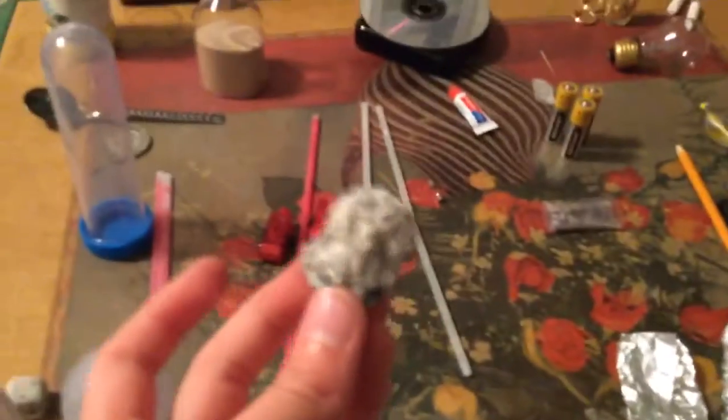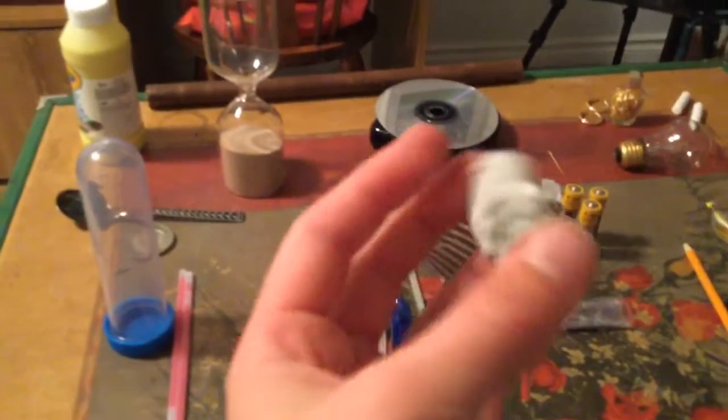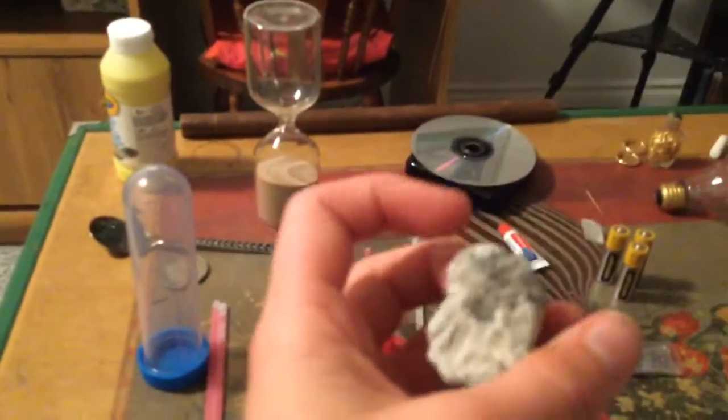Back over here, I have sulfur. Sulfur generally is more yellow than that, but this is native sulfur, so it means it's more solid than that yellow sulfur. I don't really know what that means, but it is sulfur.